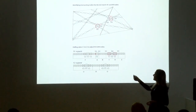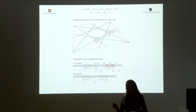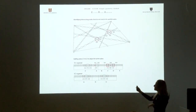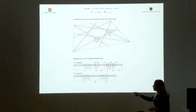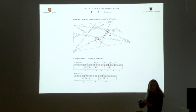But here in these intersections, the nodes were not matching. I mean, it could still work, but ideally you want the nodes to match. So I further subdivided it. I divided all the ratios in half. And by doing that, I was able to separate these two ones, because node 1 of this one is intersecting node 4 of the same one in a different position, and they were incompatible. So I want them to match.